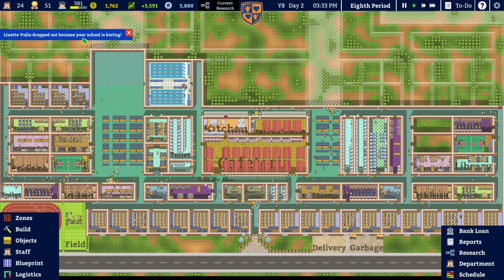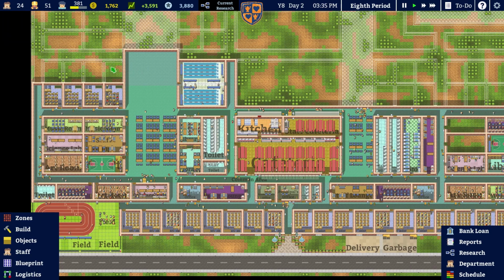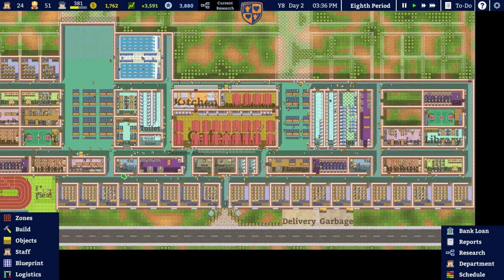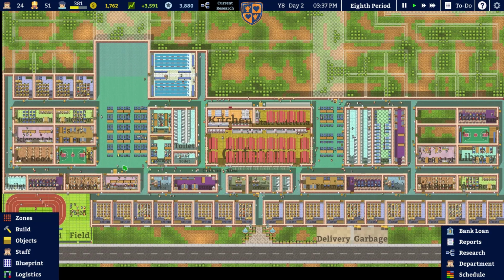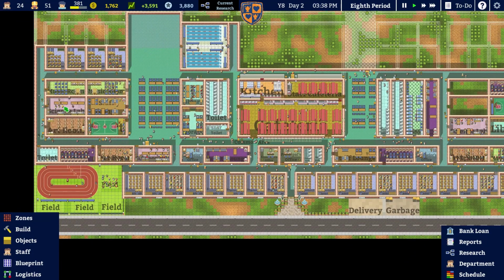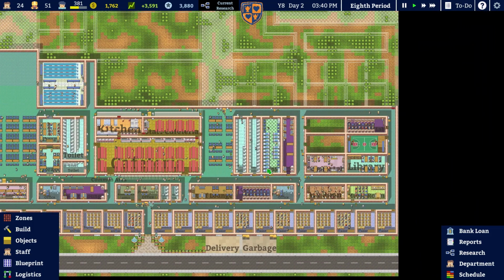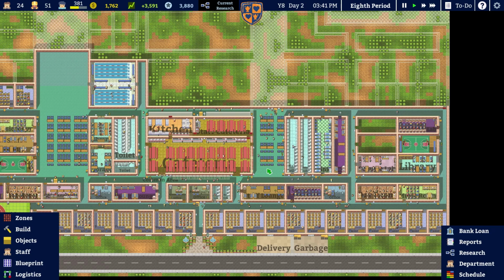Lynette Vullo dropped out because your school is boring. My goodness me. So somebody's dropped out because they're bored. Okay, fine. Well, I can't really do much about that. You've got plenty to do here. You've got massive common areas. You've got loads of different rooms to go into. Okay, fine. Well, that's your loss, isn't it? Never mind. Bye-bye. Cheerio. I just waved there. I don't know who I'm waving at, but bye-bye, whatever your name was.